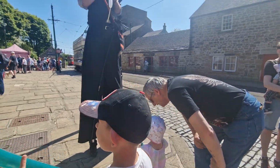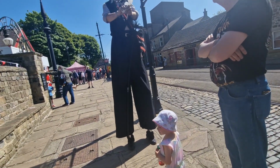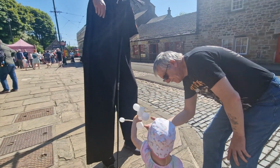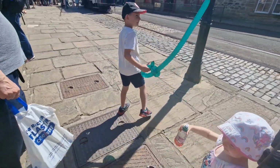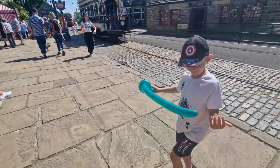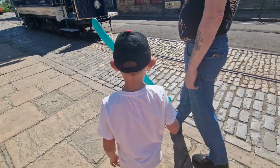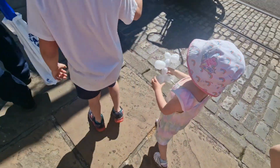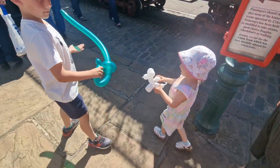What do you want? Do you want a puppy? A puppy. Just don't hit no bricks, it might pop. Oh, there we go. Say thank you. Oh, is that cute? Go on, doggy. Come on, then. A blue dog. Thank you very much. Take it on the ride. It does look good. Do you like your doggy? Green. Got his tail. Loving life.